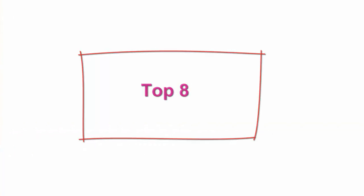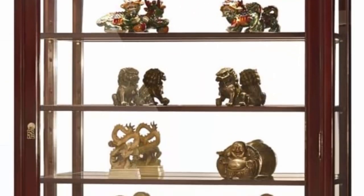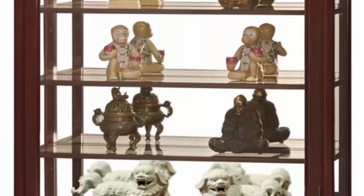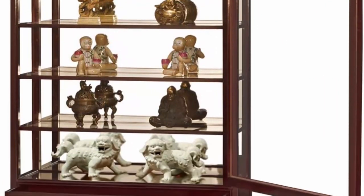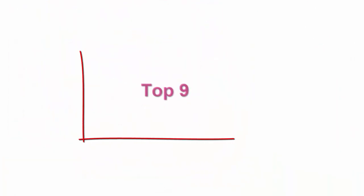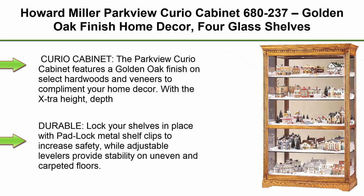Top 8. China Furniture Online, Dark Cherry Rosewood Chinese Longevity Design Curio Cabinet. Dimensions, 40 inches W x 14 inches D x 82 inches H, handcrafted in rosewood in a dark cherry finish, features 6 adjustable shelves behind a glass door, hand-carved longevity symbol carvings decorate all around, museum-quality lighting makes it ideal to display treasured collectibles.